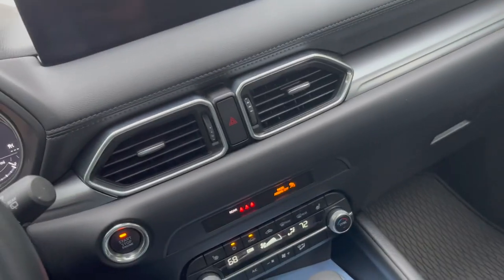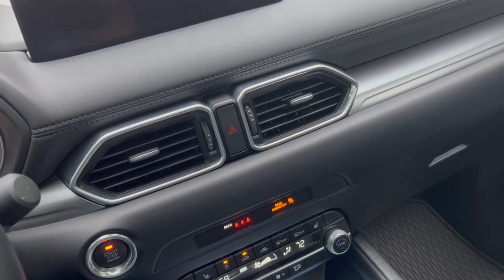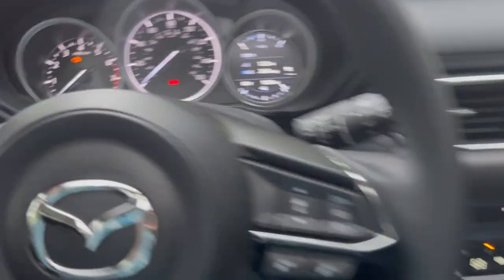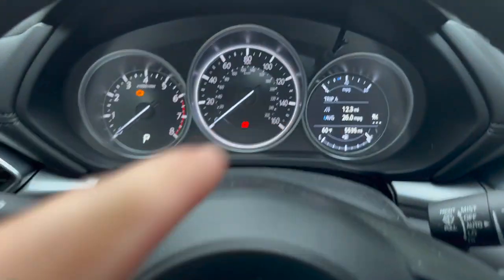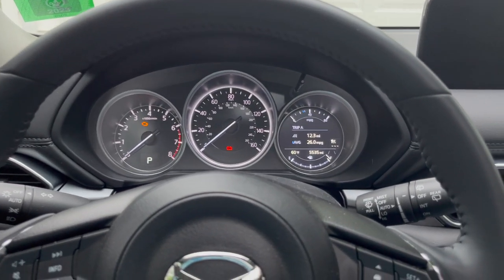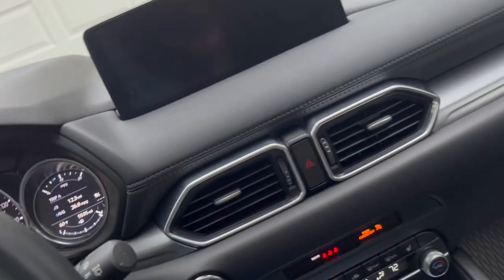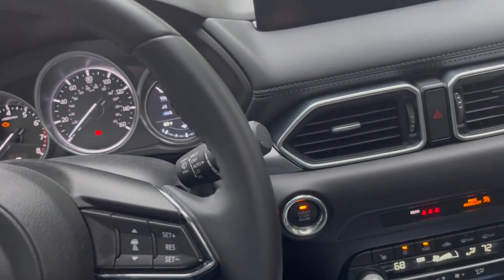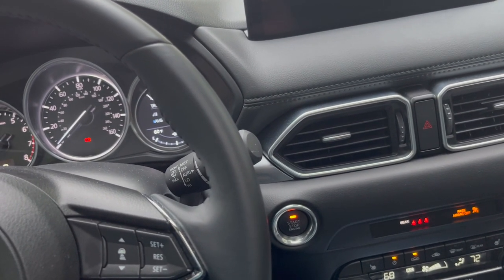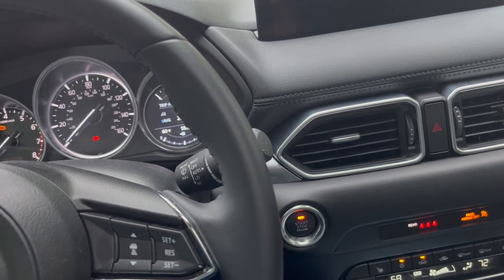Anyway, how does a CX-5 perform on a trip like this? Well, it's averaging 26 miles per gallon right now because I just filled it and I've only done a couple of around-town errands. But for the entire journey, we averaged about 34 miles per gallon, and that was on regular fuel. So the trip home was pretty uneventful.